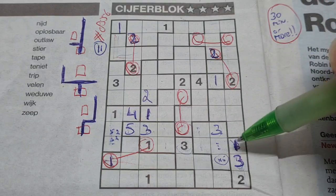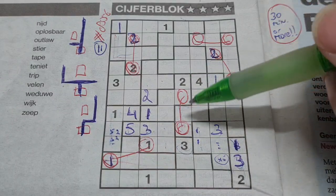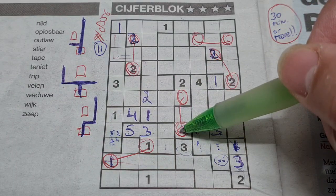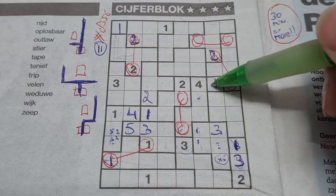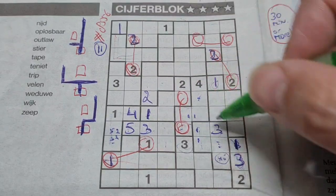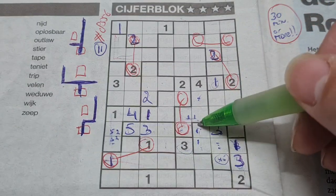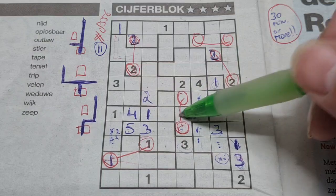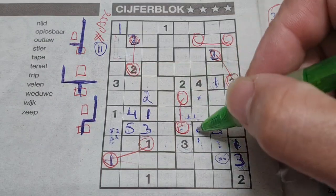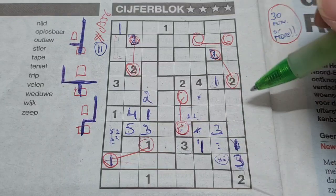This box can be a one, so the one could be here, could be there. That means that that box can be a one, and this box cannot be a one. So two boxes are left for the one, could be here, could be there. That means we have a double one now. That means that this box can be a one. If I place a one here, I cannot fill any one in one of those two boxes. So not the solution, place the one there. The only place left for the one should be here then.